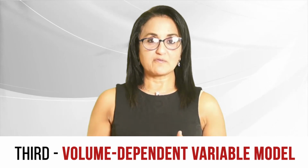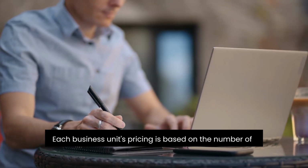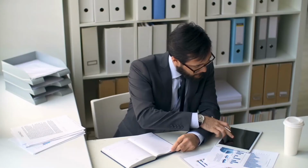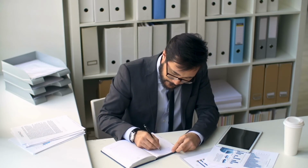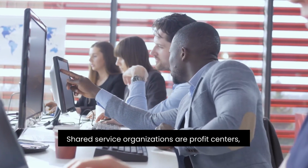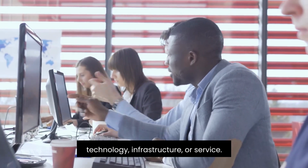Third, volume-dependent variable model. Each business unit's pricing is based on the number of services consumed and their complexity. Paying more than usual goes to customers who require more assistance or whose practices are more complex than expected. Fourth, model based on market focus. A similar service is priced in this model based on market rates determined by external competition. Fifth, cost-plus model. A profit margin is added to the previously discussed market model. As a result, shared service organizations are profit centers, reinvesting revenue to improve technology, infrastructure, or service.